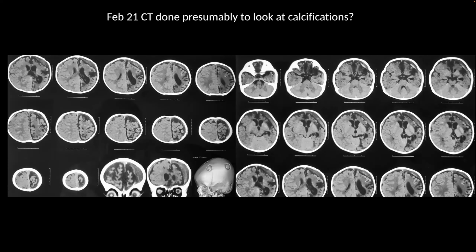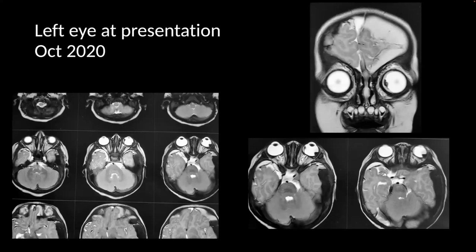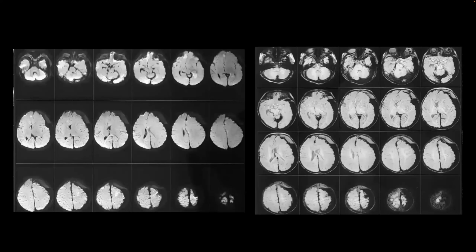So is it a bleed or an effusion? It's a bleed, right? On the right side, it's a new bleed, right? It was not there in the previous one. In October, it was there.